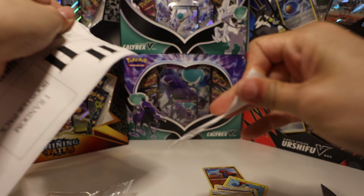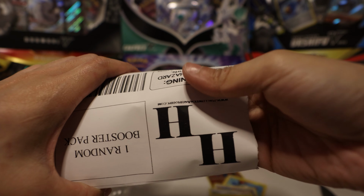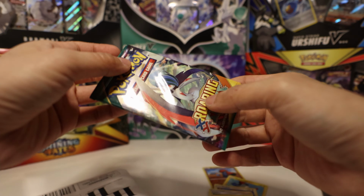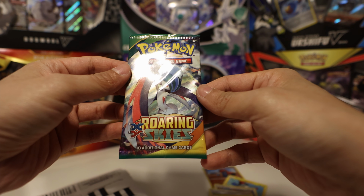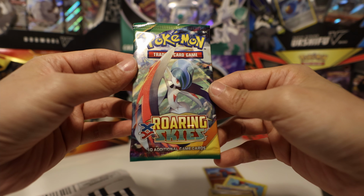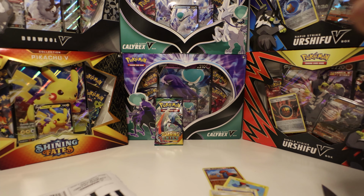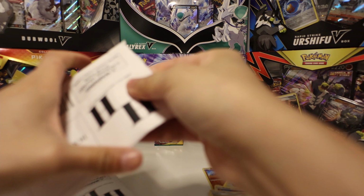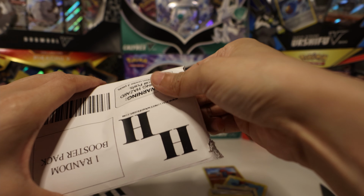So they claim that pretty much any booster packs are available in here. So hopefully these aren't all the same. Oh wow! XY Roaring Skies. All right. You know, we're starting off pretty good, and that pack's in pretty good condition. I was afraid that these are all just going to be Battle Styles and Chilling Reign, but.